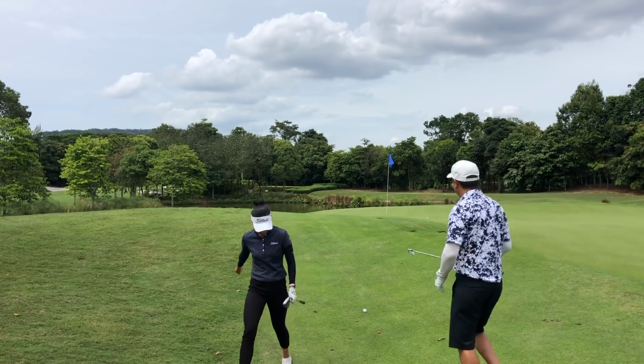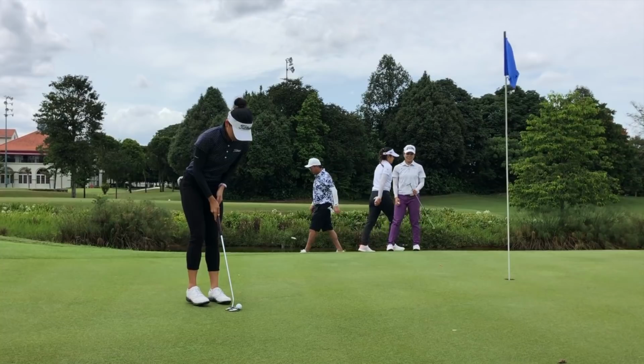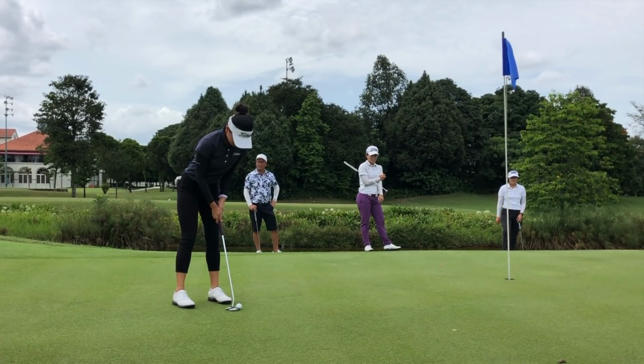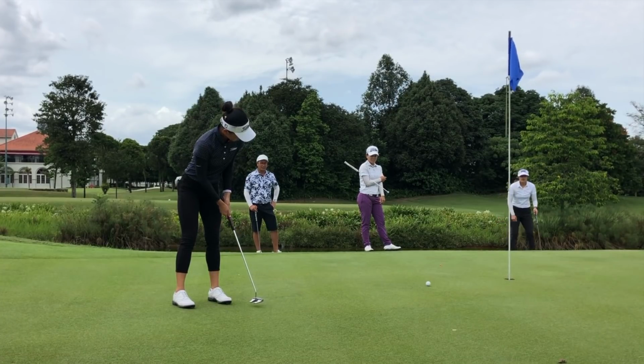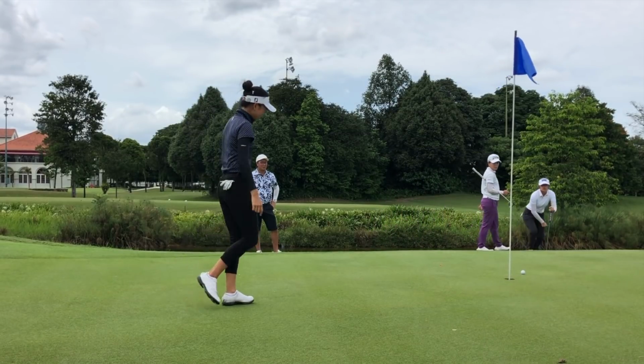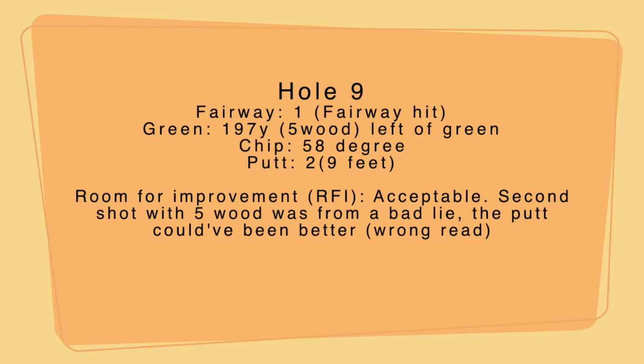So I ended up with about this 8-footer, or 7-8-footer, for par, and I thought it was going to be left to right considering the slope that I just chipped from, but it actually ended up going straight and actually broke a little bit left as well. So a little miss there, but as you can see, I wrote that the 5-wood could have been better, but the lie was not great, and the putt, it is what it is. You can't make all those putts all those times.